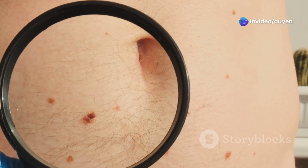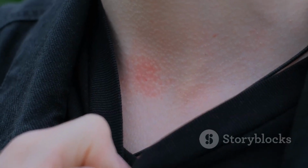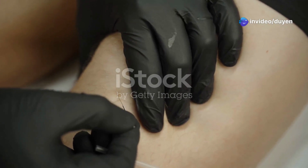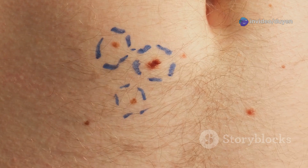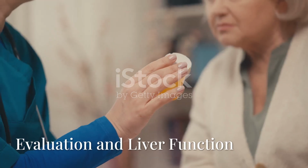In most cases, spider nevi are asymptomatic and present solely as a cosmetic concern. Rarely, individuals may experience mild irritation or discomfort around the lesion. The lesions blanch, fade, when pressure is applied to the central arteriole and refill from the center outward when pressure is released, a feature helpful in diagnosis.